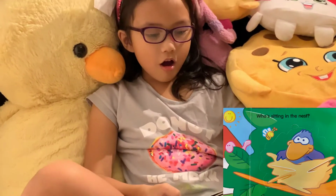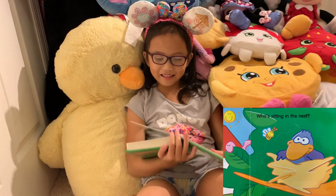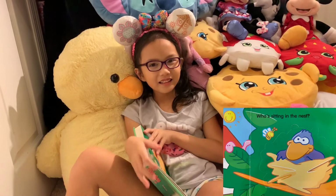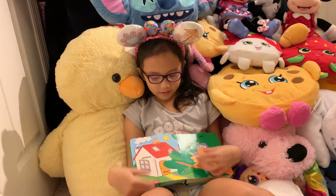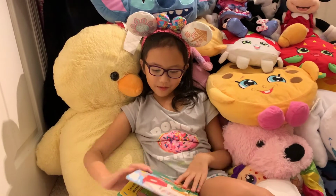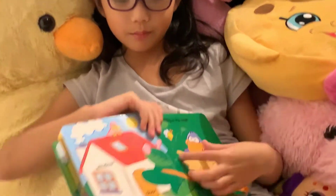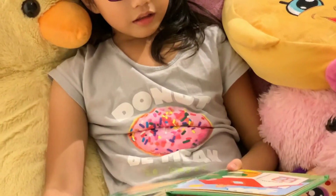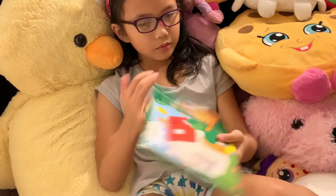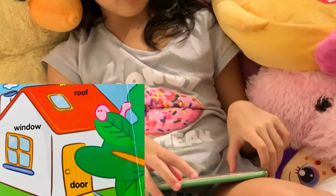Okay, now, who's sitting in the nest? I think this is an easy one. Easy one. Okay, and because you'll see this guy is sitting in a nest. And there's a couple more words, actually three more words. So, let's read it. It's roof, window, door.